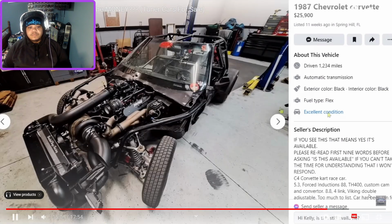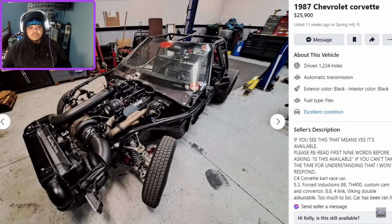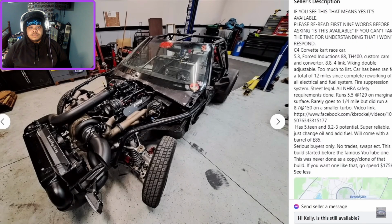I mean, not to buy this car, but just building one. Regardless, let me know what you guys think about that.